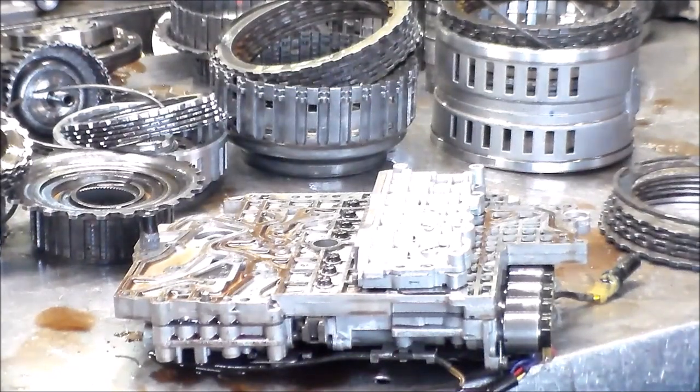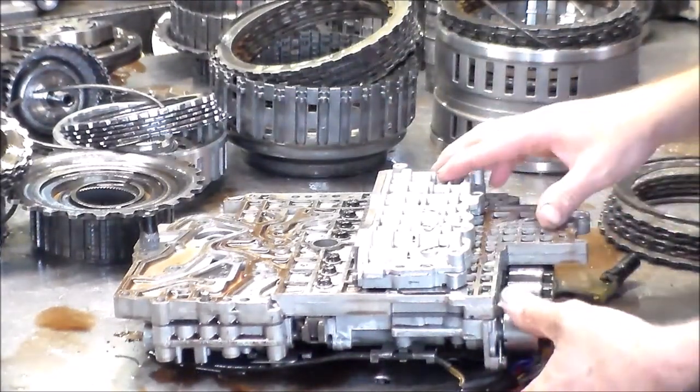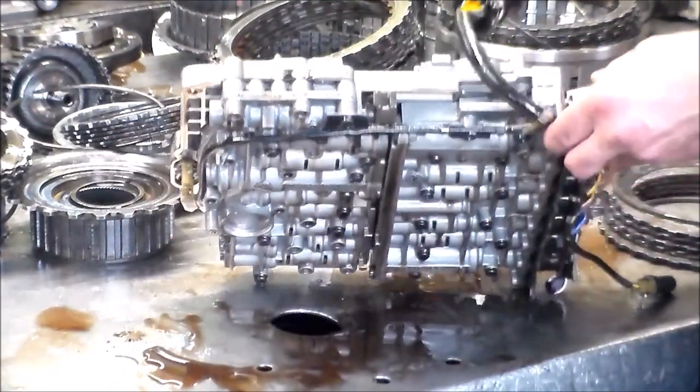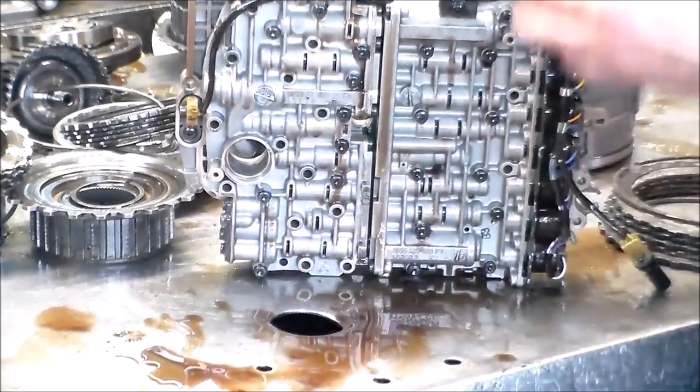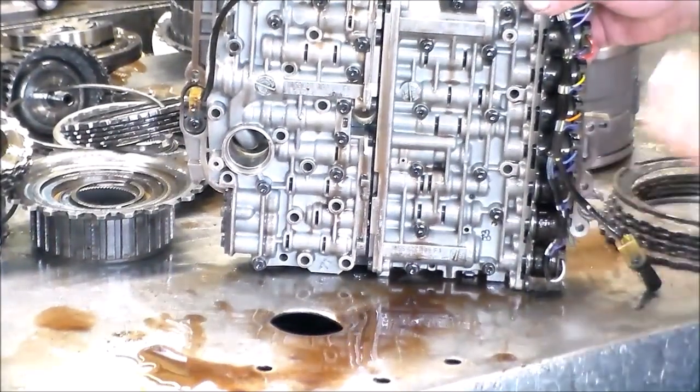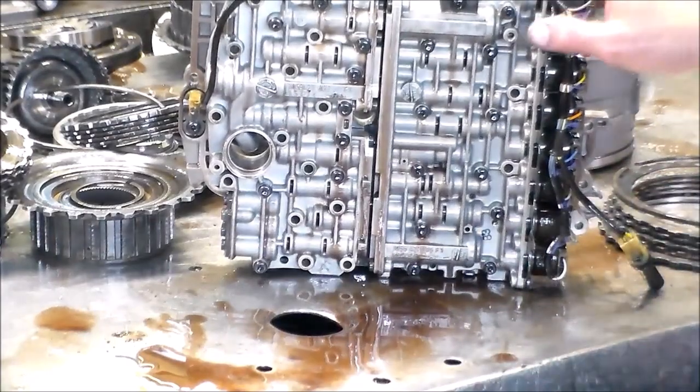All right, these solenoids on these 5HP24s, rare. Rare to go bad. I don't think I've ever changed them. Or the only time I did change them is when the transmission was full of water. Then I changed them. But other than that, these solenoids never go bad.